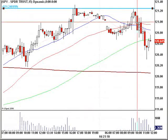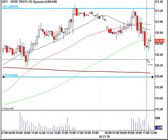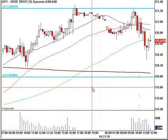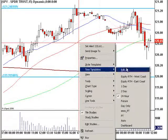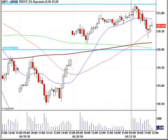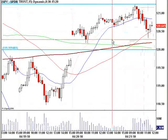We didn't quite hold up at the 121 mark, but we're doing a good job at the 120 area still, even with this sell-off. Not the worst volume I've ever seen, but nothing to sneeze at either. So let's take a look at something besides pre- and post-market data. You'll get a regular day time template. And so here is a nice open and a sell-off. Here's a nice swing low right through here.